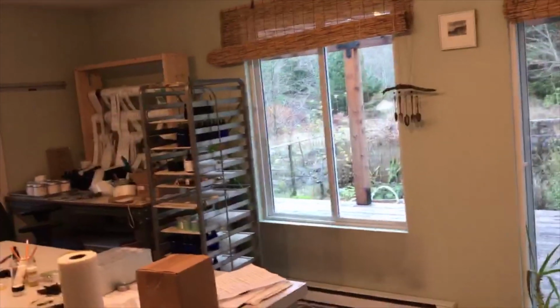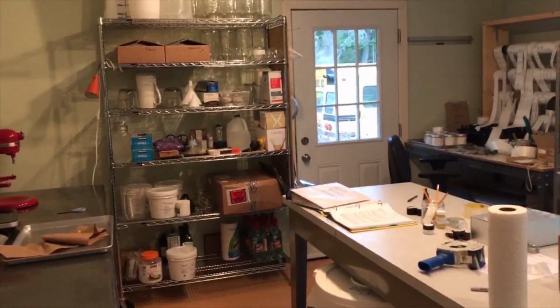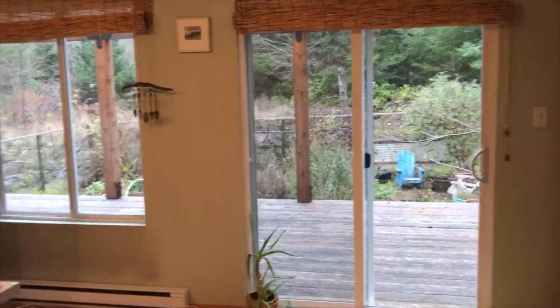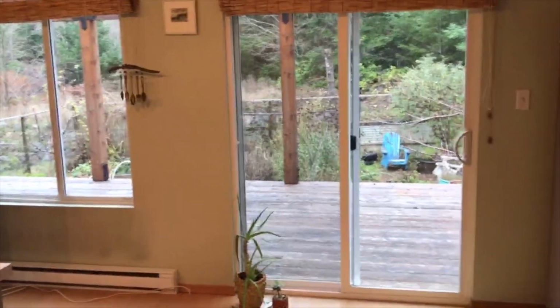What do you think of it? Oh, that is a fantastic smell. Mm-hmm. It's like lavender and it's very calming. There's a lot of good smells in here. So they keep this area very clean because this is where they process their product here. And it has a really private feeling. You can see it just looks out onto the garden.